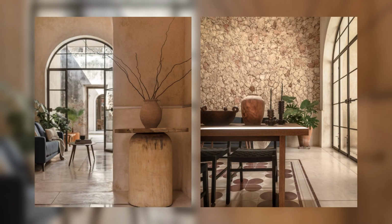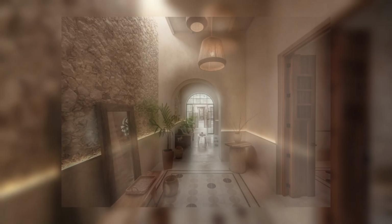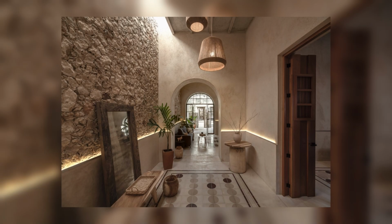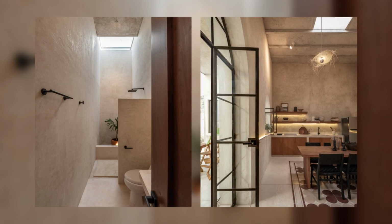In order to meet the space requirements, it was necessary to lay down the architectural program according to the current conditions of the house. Upon entering, the guiding axis of the project becomes perceptible and allows the visualization of the different historical stages of the property through a series of veins that frame each space.